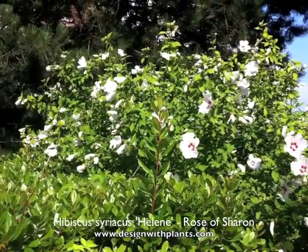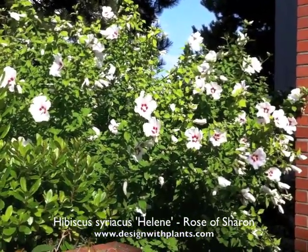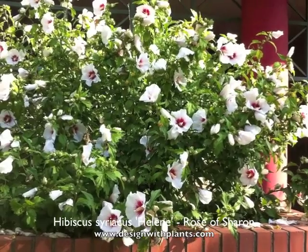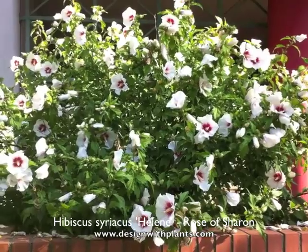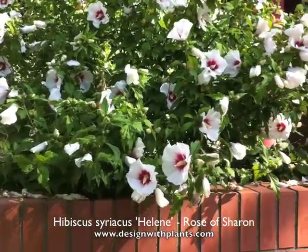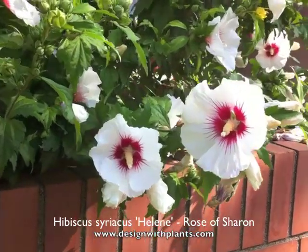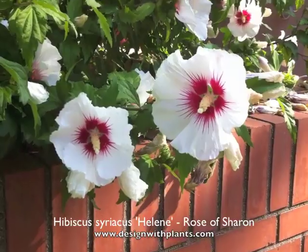So that's Hibiscus syriacus. Let me tell you a few things about it. It is not deer tolerant in my experience. It is drought tolerant once established, does better with some regular garden water, but will tolerate some drought once it's got its feet down and is well established. It has a moderate growth rate. When I buy these in 5-gallon containers, they're about 2 to 3 feet tall, and within 5 years I could have an 8-foot high by 4 or 5 foot wide plant.